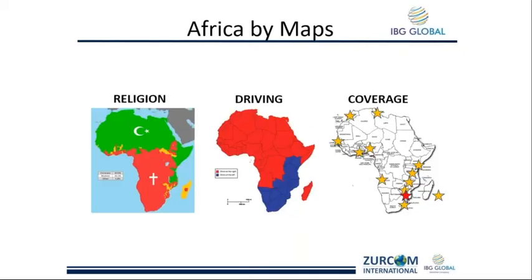Again, importantly, you can see where Christianity is of key importance in sub-Saharan Africa. And in the north, it's Islam. The map illustrates how things are divided. The blue in the center and the red in the center on the driving map, you're safe and secure and driving on the same side as you are here. I just threw that in for interest. And for my own staff and some subcontractors, particularly in Morocco and West Africa, you can see where our staff are located across Africa. Next, please.